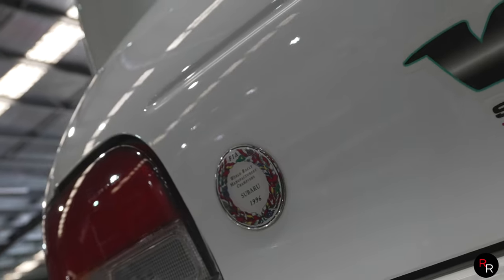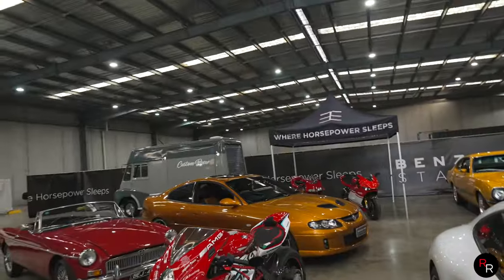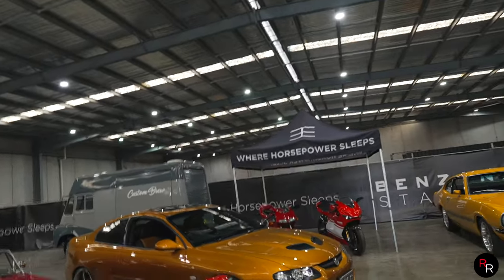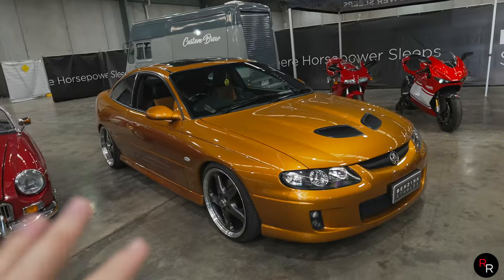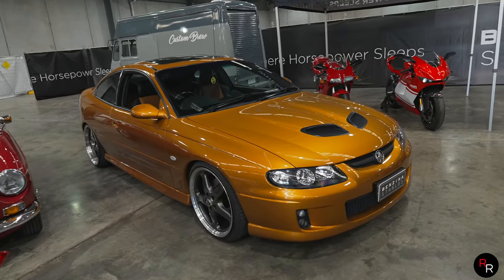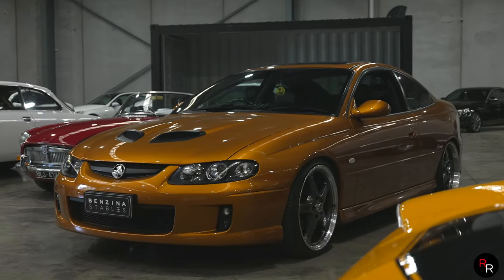GC8, I believe you were saying. It is, 555 edition. Yes. Oh man, we'll get to this GC8, but this Monaro, people are going to want to see. Absolutely looks mint, the paint, I love the color. It's good, exactly. Very bronze. I love the shape of this thing.